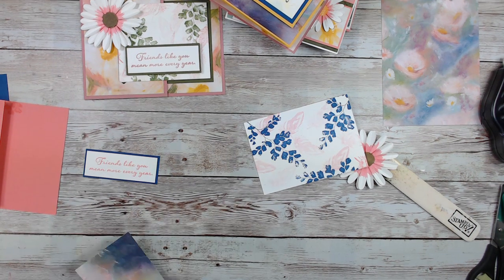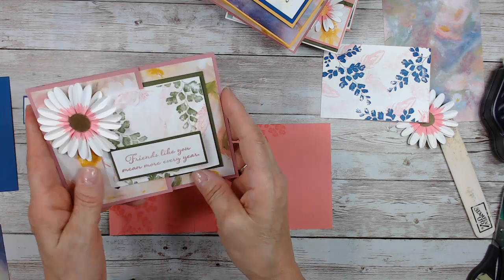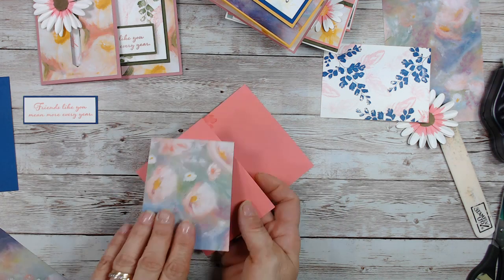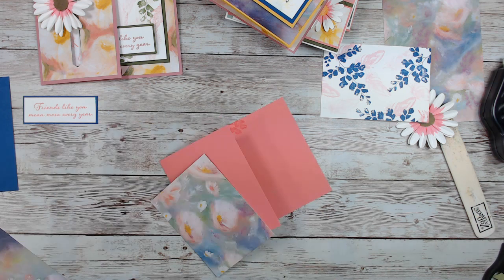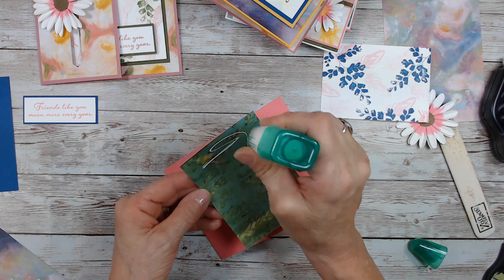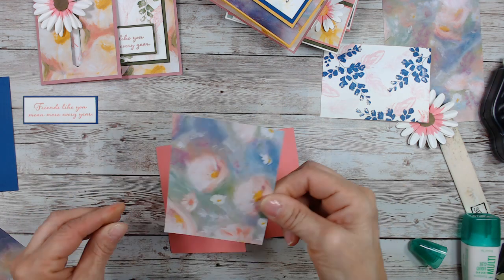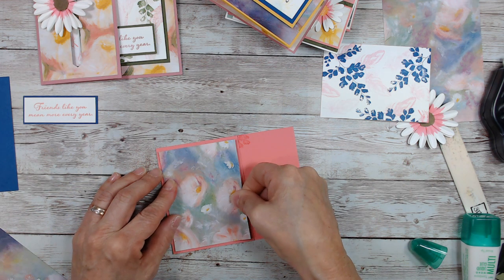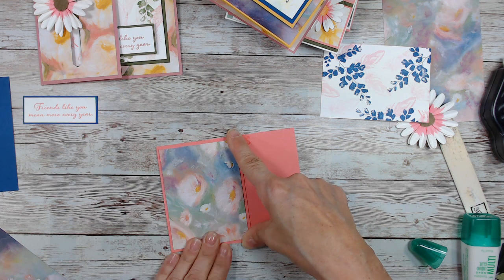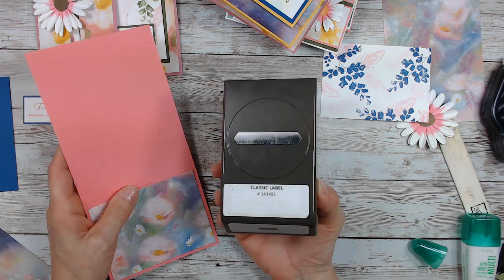Here we go. Now, inside I stamp in Flirty Flamingo, and this one here was Rococo Rose. Now, we're going to mount the front first, okay? We're going to glue this in the front, and then we're going to take the classic label punch here, and even that bit, we won't waste it. I told you, we're not wasting any paper tonight. Here we go. Okay, this is the classic label punch.